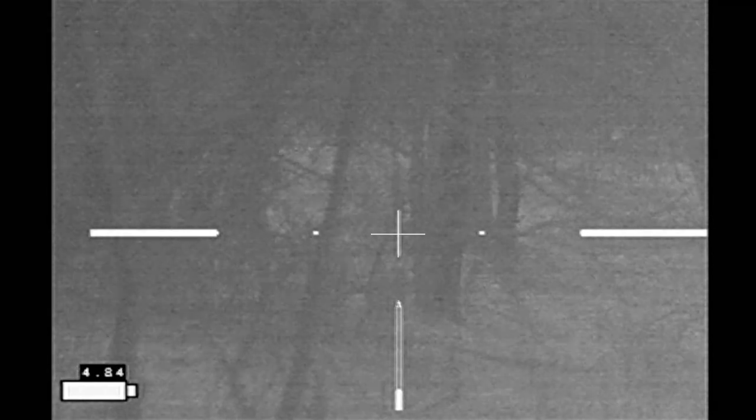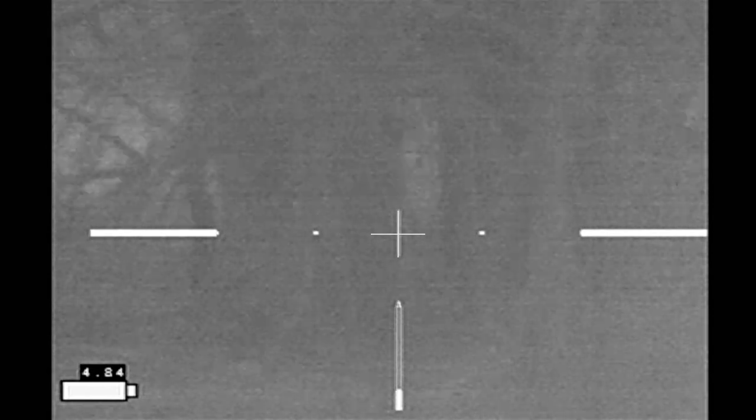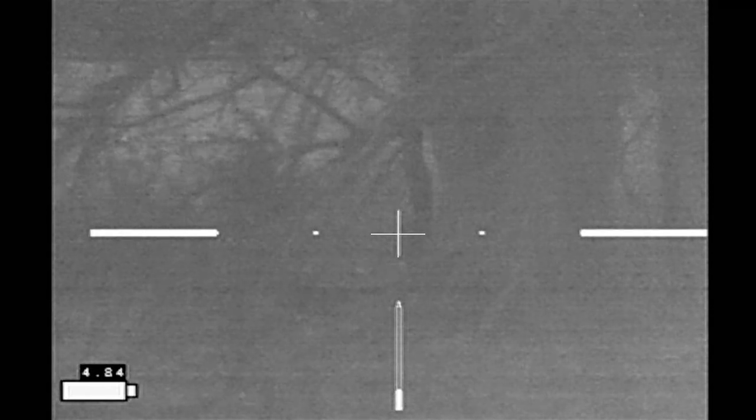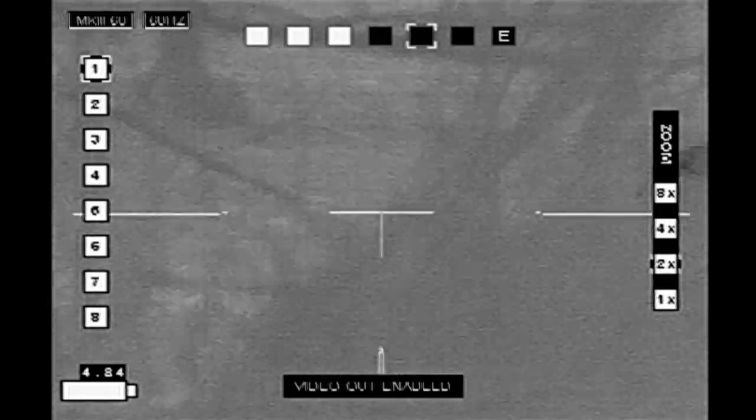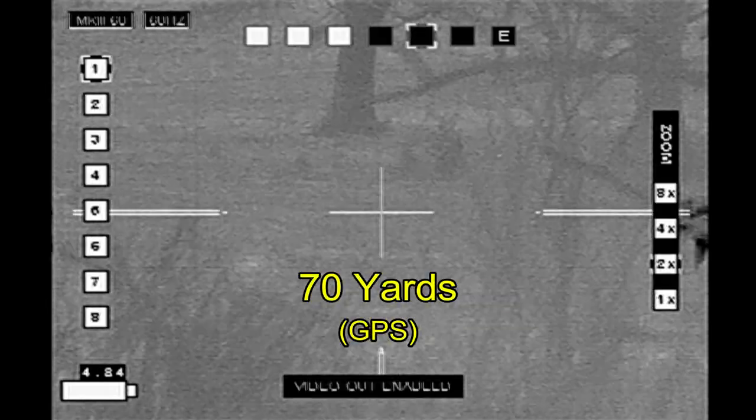I'm thinking it's moving to the left. I can pick up my sticks and move off to the right to see if I get a better view of it through another clearing, but I catch a glimpse of it right there. And it is indeed moving to the left, and I'm going to wait right here and ambush it when it comes into the clearing.